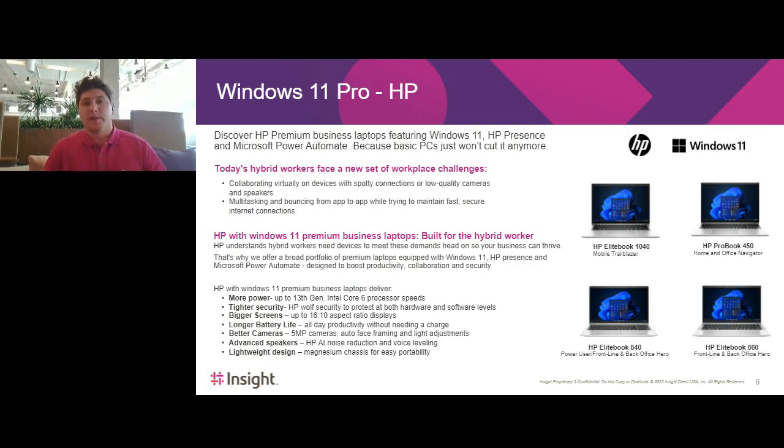And so jumping into HP and really focusing on that hybrid workplace again, right? The connectivity, having it everywhere, the better Wi-Fi, the better Bluetooth, and really understanding some of the additional benefits of these newer devices. If you just take a look, these things have better power, better security, bigger screens, longer battery life, and the list goes on and on. And so by working with these OEMs, by working with Intel and AMD, and by working with Microsoft, that entire ecosystem can really work together to create those good devices.